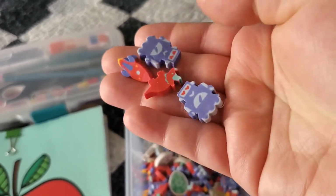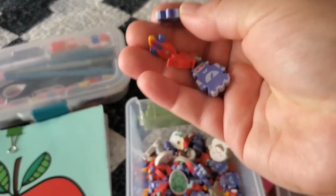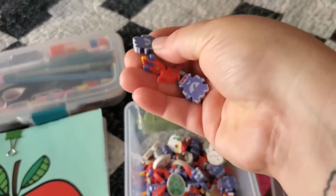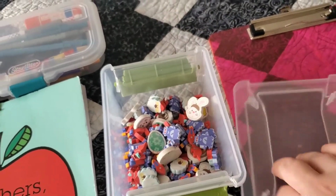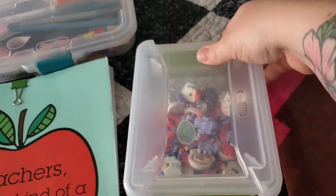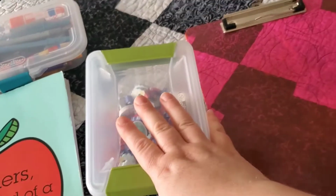It's really great, especially like, okay, it's 12 plus 3. So you could do 12 robots and 3 dinosaurs. And it's really great. Honestly, my kids absolutely love it. They prefer to use these over all of the other math manipulatives I have.